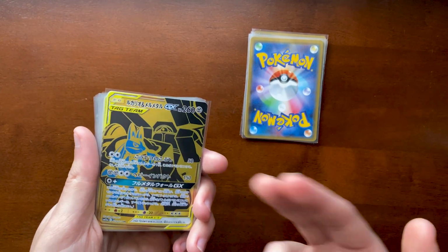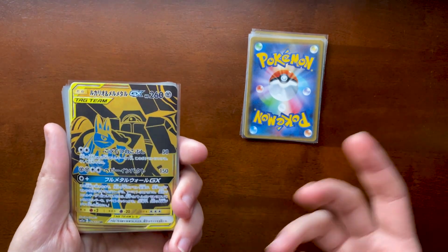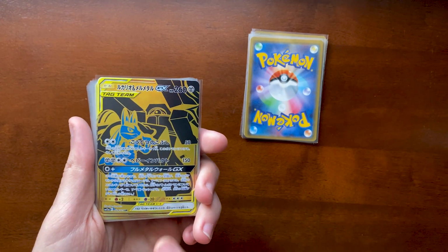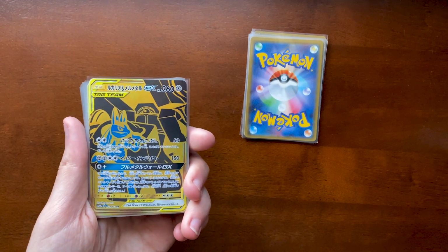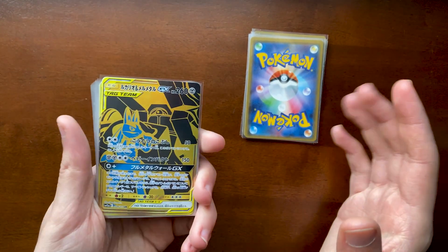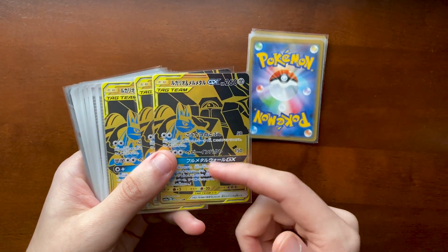So now it went from you have to open $500 of product to get one, now you have to open $1,000. So that idea still stands that the amount of product that you have to open to get one of these cards is the same, but now the cost to go into them has gone up. So if you could still purchase these for, I would say, sub $70, sub $60, I think it's a good price. You can definitely get these Lucario Melmetals.